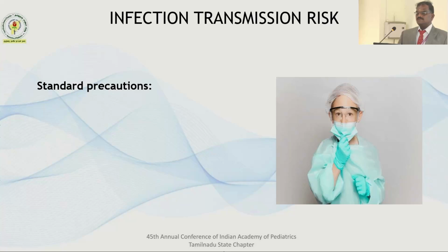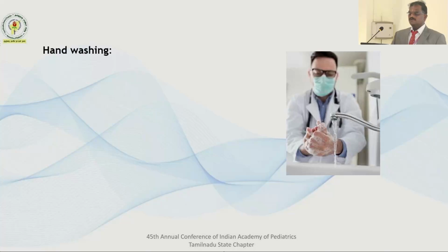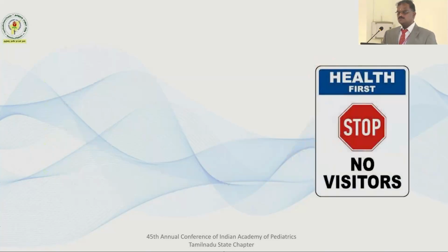Infection risk. Healthcare professionals who are entering should always wash their hands. They wear a mask, gloves and apron before entering the unit. Likewise, hand washing should be done by doctors, paramedical workers, health staff and nurses. Attendants also should be taught the hand washing technique and use it before feeding the child.